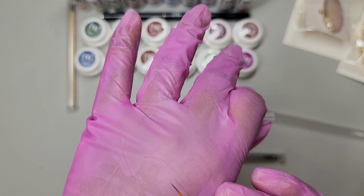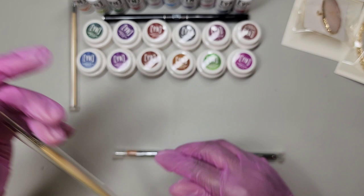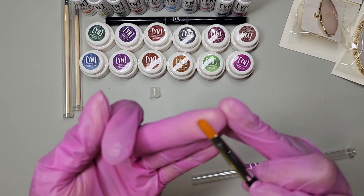It's like needle thin. And there is the one next to this gel brush. It says Pro Gel Precision Applicator Brush, I think.